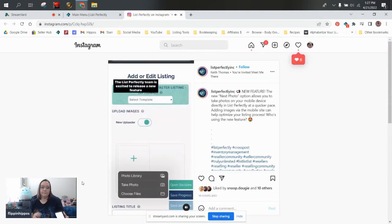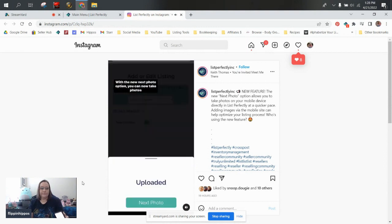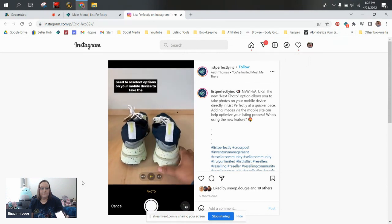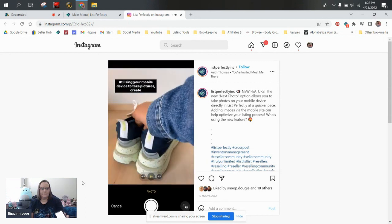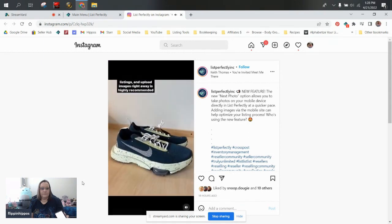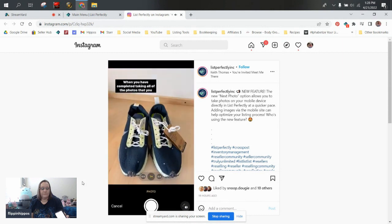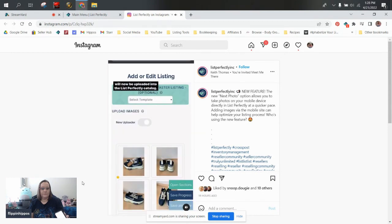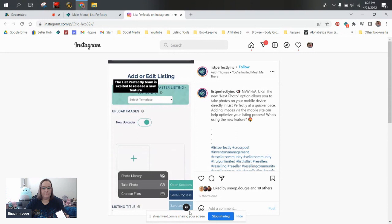Sellers, the List Perfectly team is excited to release a new feature to the Image Manager tool. With the new Next Photo option, you can now take photos directly in List Perfectly at a quicker pace and avoid any need to reselect options on your mobile device to take the photo. Utilizing your mobile device to take pictures, create listings, and upload images right away is highly recommended to save time. When you have completed taking all of the photos that you need for the listing, just click Done, and all of your photos will now be uploaded into the List Perfectly catalog.